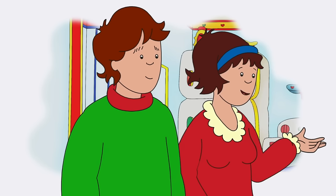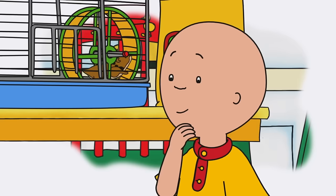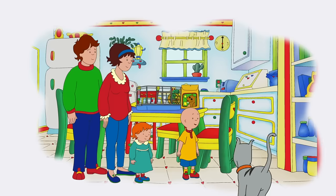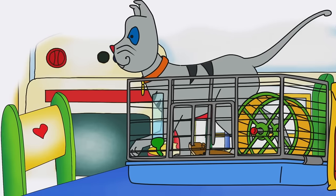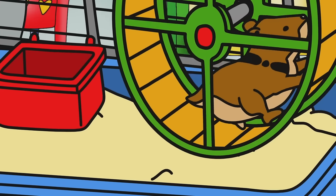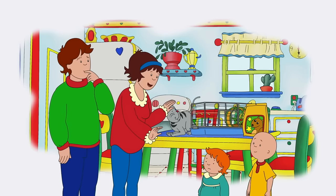I think there's someone else who would like to meet Hamish. Hamish had already met Mommy and Daddy and Rosie. Caillou couldn't think of anyone else. Oh, Gilbert! Gilbert no like Mousy. I'm sure he just needs to get used to Hamish.